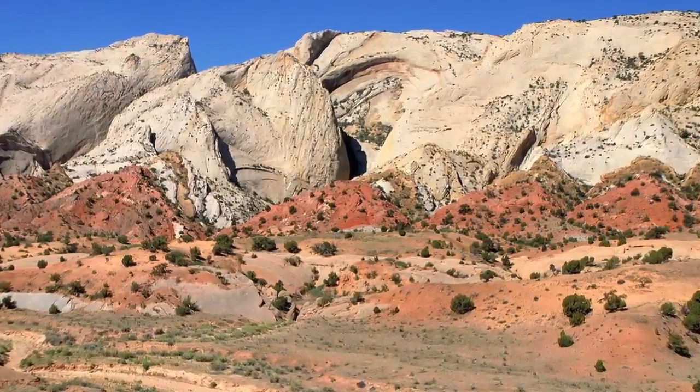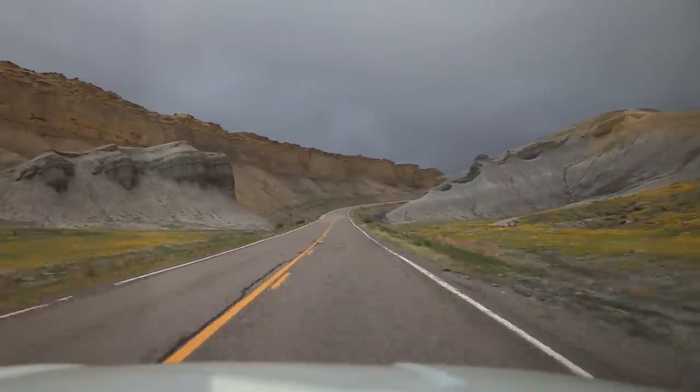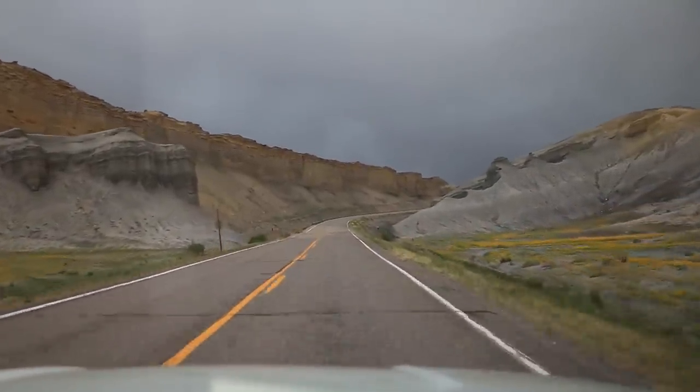And a ranger told me that the fold was quite an obstacle to cross for pioneers 100 years ago. And at the time, the word for a large barrier was reef. And that's how we got the name Capitol Reef. It has nothing to do with an ancient sea.